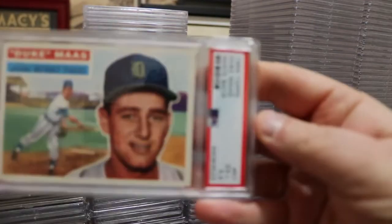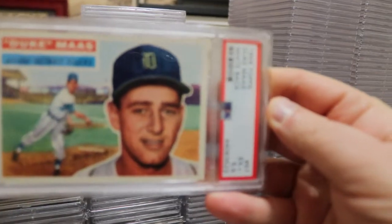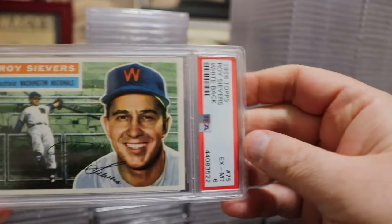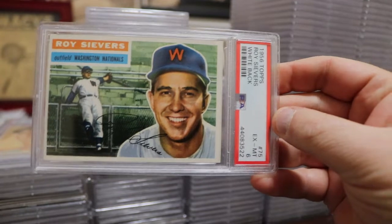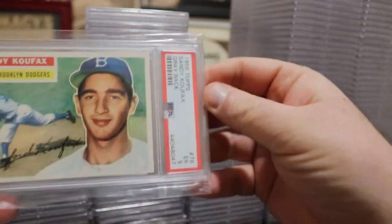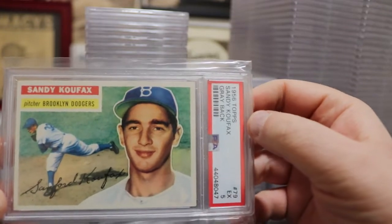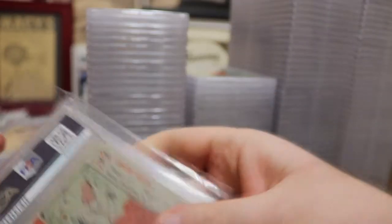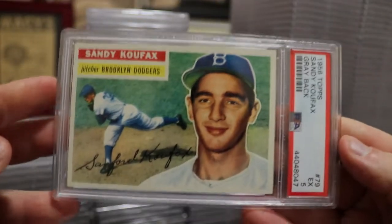So got one more, Duke Mass, 5.5, right there. All right, and then we got Roy Sievers, that one's a 6. Very nice card. And then we got, this is the nicest 1956 Sandy Koufax you've ever seen in a 5. I personally would think this is the nicest Sandy Koufax PSA 8 you've ever seen that was graded a 5.